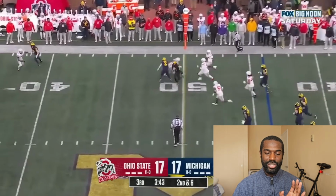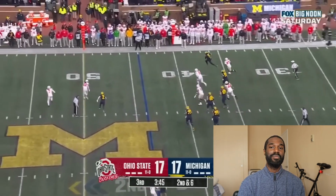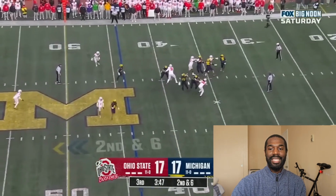JJ feels that pressure internally. The defensive line pushes up on him, and he feels that pressure, so he gets a little antsy. He steps back rather than up or following his receivers to the left side. He steps back into the right, and he scrambles instead.